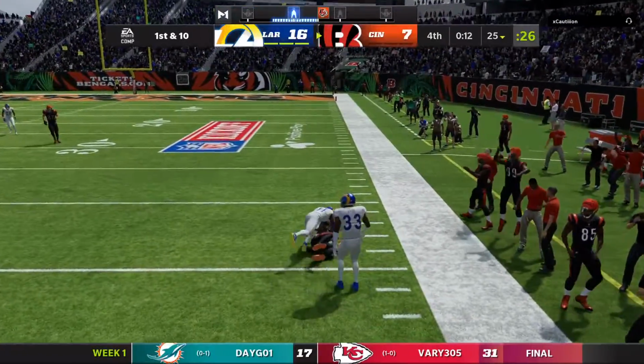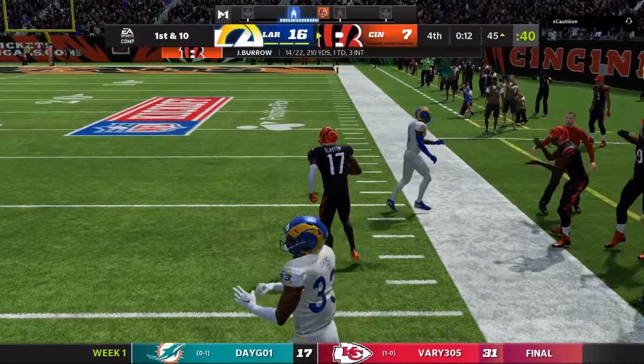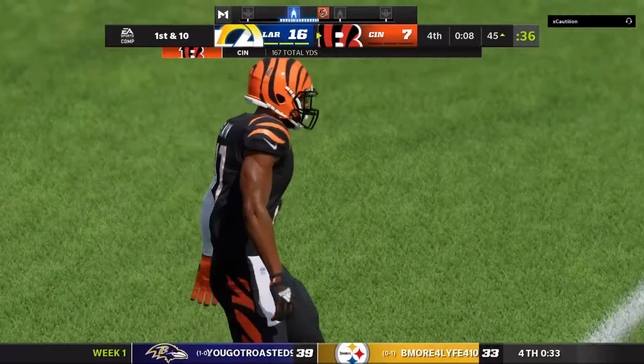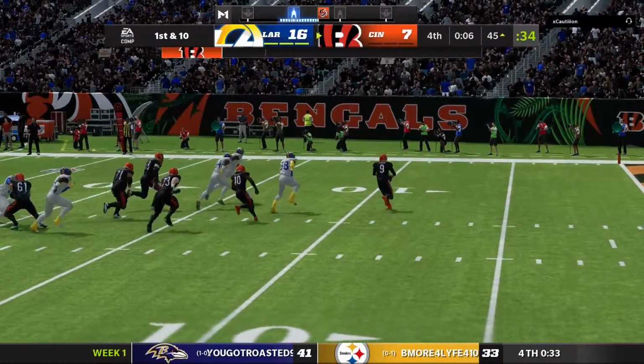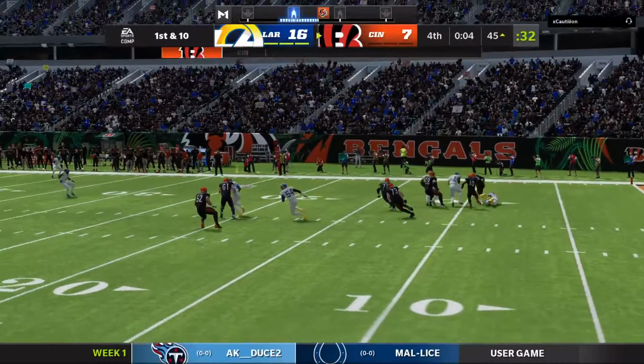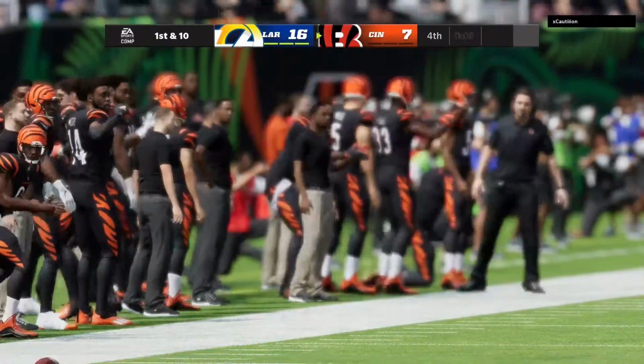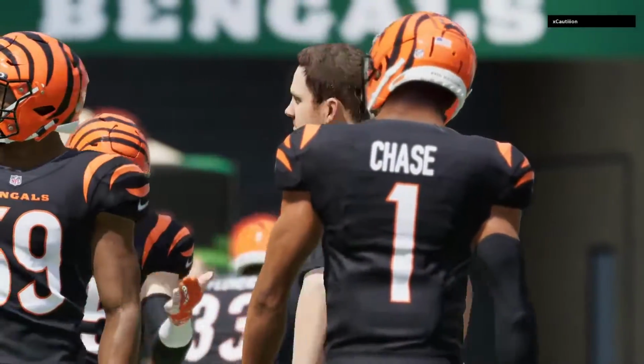And this is caught right along the sideline. What a job of keeping the toes in bounds there. A big play that time through the air. 30 yards. So the L.A. Rams with a victory here.